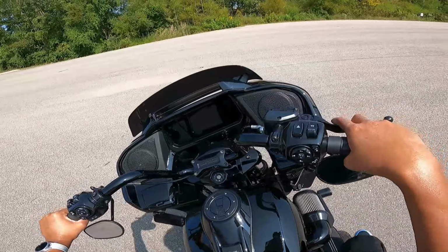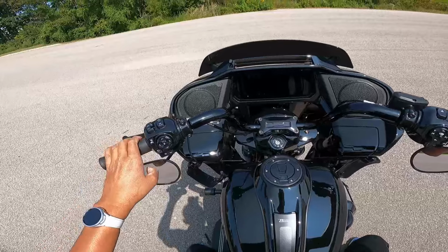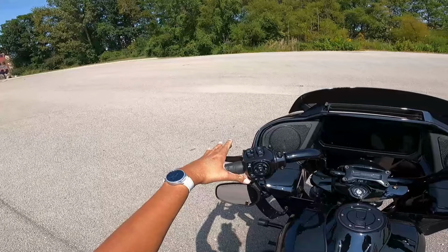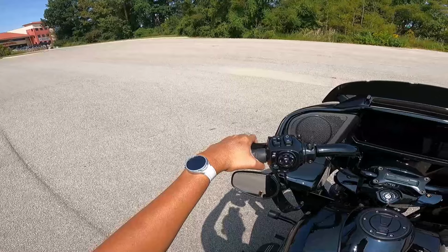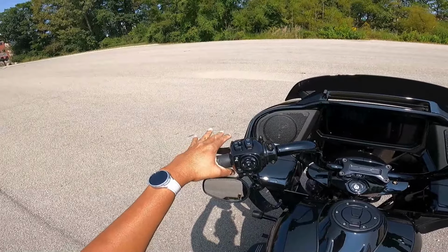So next thing, let's lift the bike up. Got both feet on the ground now. You can leave the kickstand down, but we got both feet on the ground. And I want to show you the clutch. This is the clutch right here on the left side. Now, this is the thing that you have to be super smooth at, the clutch. Pulling the clutch in and letting the clutch out.